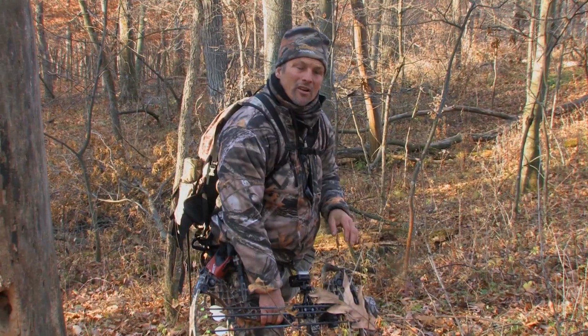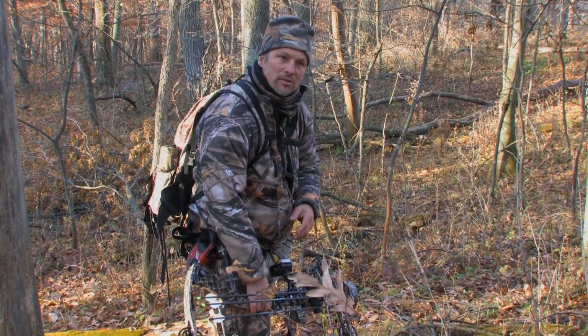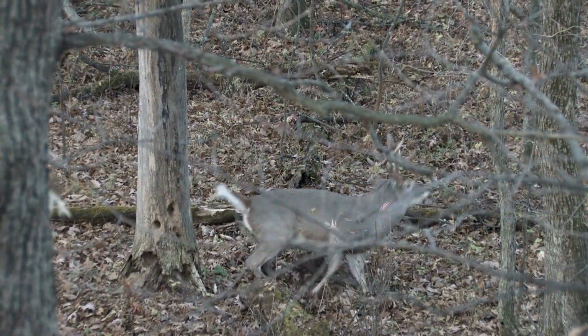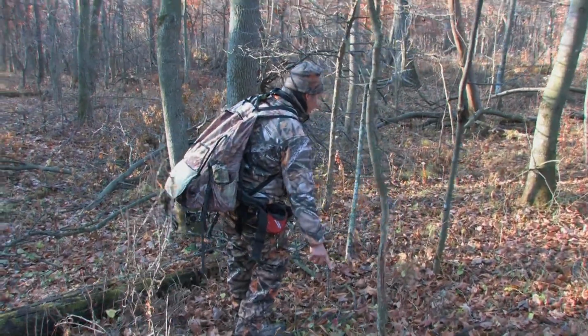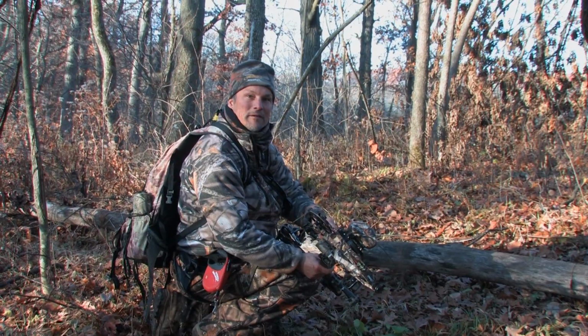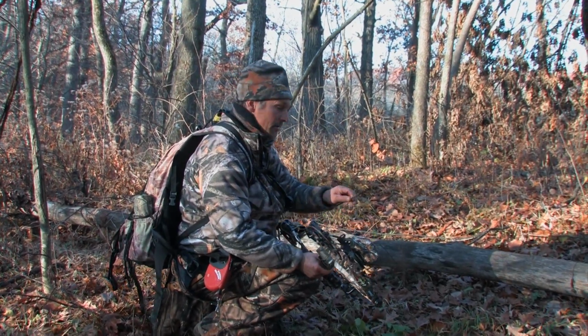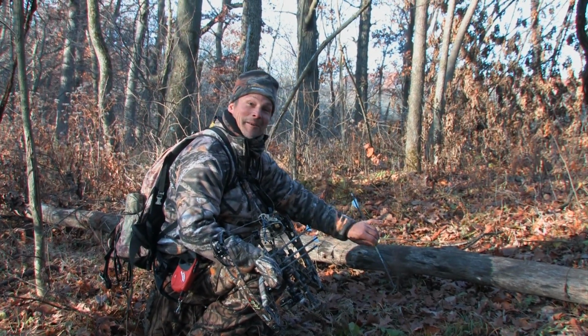Stand about 30 yards, see where his tracks are. Arrow's still in him, so hit him a little bit far forward. I'd say about 15, 16 inches of penetration, so I feel pretty good about that.